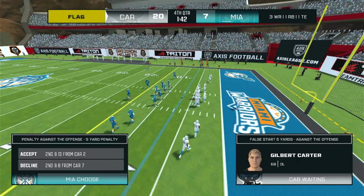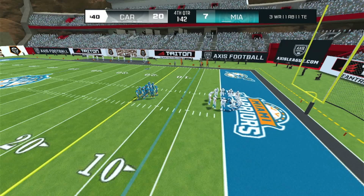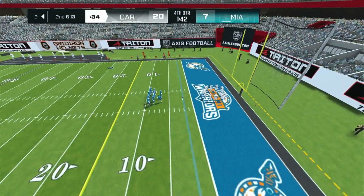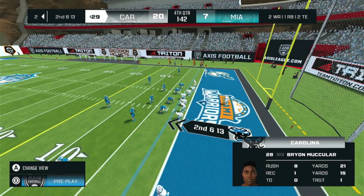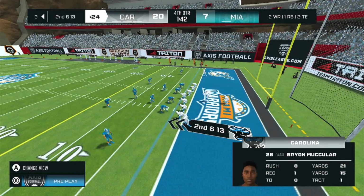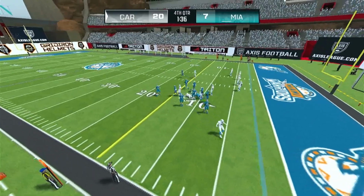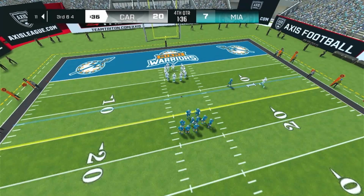There is a flag on the play. Miami accepts the penalty. Move them back a few more yards. You can console the guys all you want, but it's going to frustrate those guys. Number 12, handing it off. Miami will take their third and final timeout here.